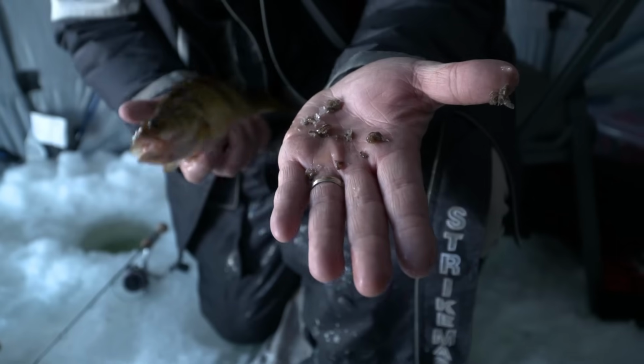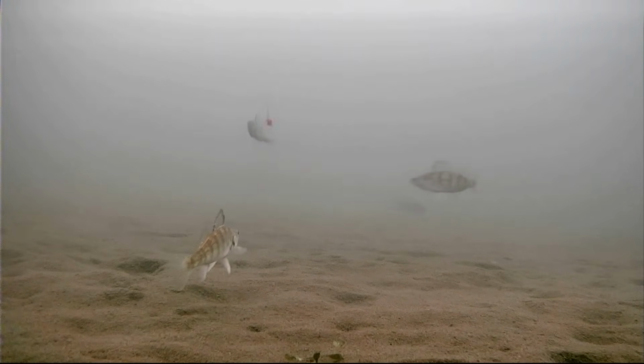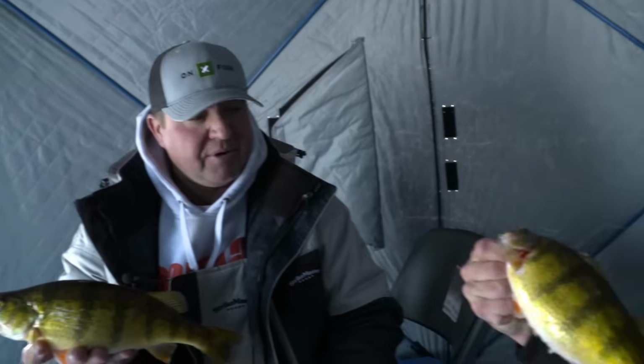And these fish are just cruising around out here eating that larva and just picking up things off the bottom, and they're gorging themselves off those bugs. That's why Mille Lacs perch grow so fast, is the fact there are literally hundreds of different bug hatches that happen on this lake all season long. Look at that, another beauty.